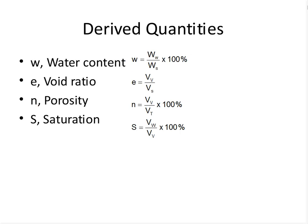Some derived quantities you're going to see are water content, a measure of how much water is in the soil, weight of water divided by weight of solids, times 100%, which can be greater than 100%. The void ratio, the volume of voids divided by volume of solids, expressed as a fraction, and that can be greater than 1. You can have high void ratio soils. Porosity, volume of voids divided by total volume times 100%, can only be between 0 and 100%. And the saturation, volume of water divided by volume of voids, a measure of how much water is in the voids, is also a number that can't be greater than 100%.